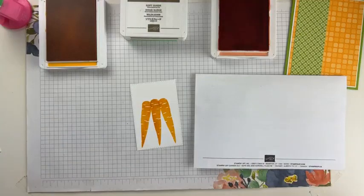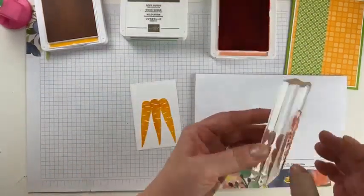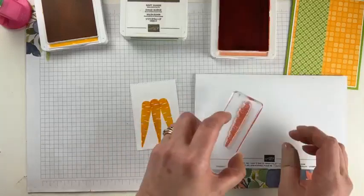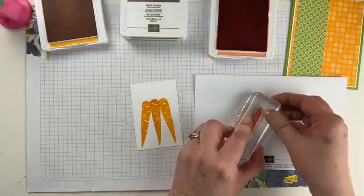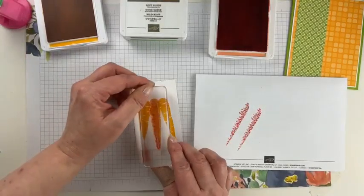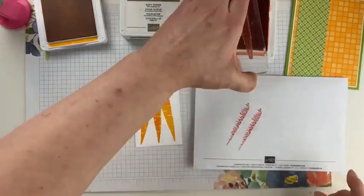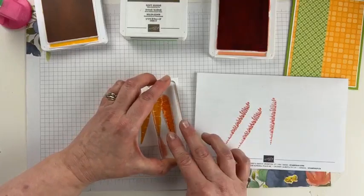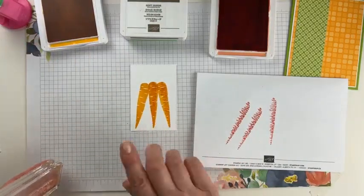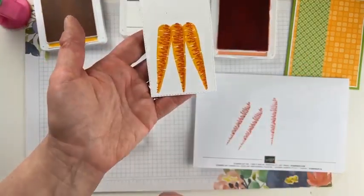Okay, so we have our bunch o' carrots. They're stamped better actually, so I like it. And now, oops, hold on, my detailed piece wasn't really stuck to my sheet. Okay, so we're going to stamp off once and then stamp it once. And so see, I like that so much better. What do you guys think? Do you like that or do you like that?